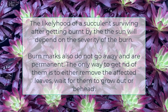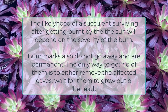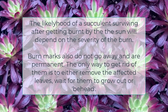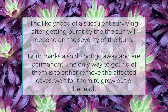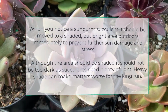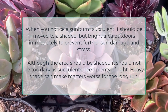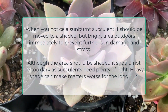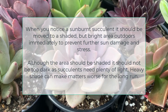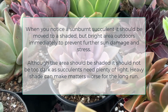The likelihood of a succulent surviving after getting burned by the sun will depend on the severity of the burn. Burn marks also do not go away and are permanent. The only way to get rid of them is to either remove the affected leaves, wait for them to grow out, or behead. When you notice a sunburned succulent, it should be moved to a shaded but bright area outdoors immediately to prevent further sun damage and stress. Although the area should be shaded, it should not be too dark, as succulents need plenty of light. Heavy shade can make matters worse in the long run.